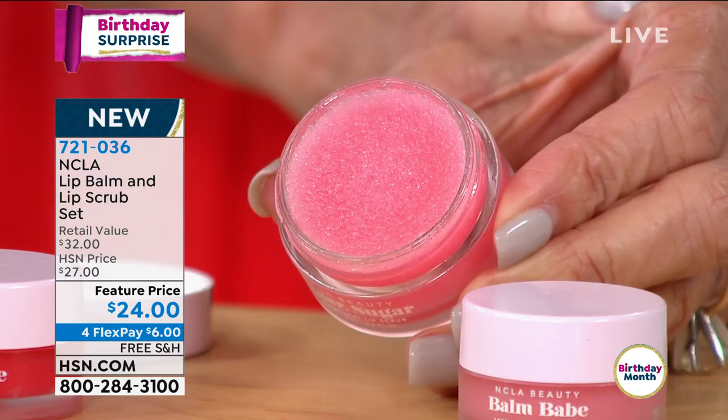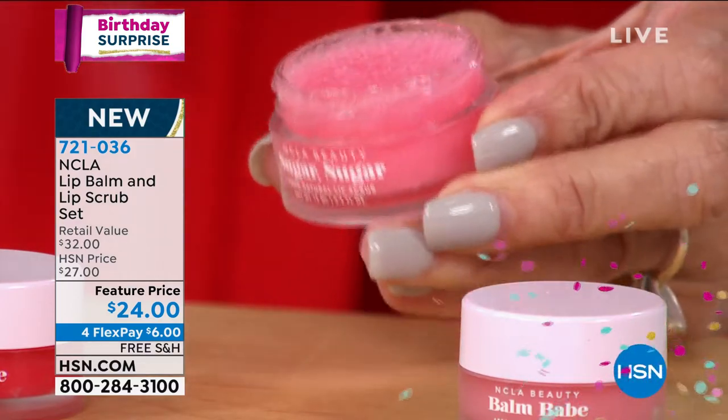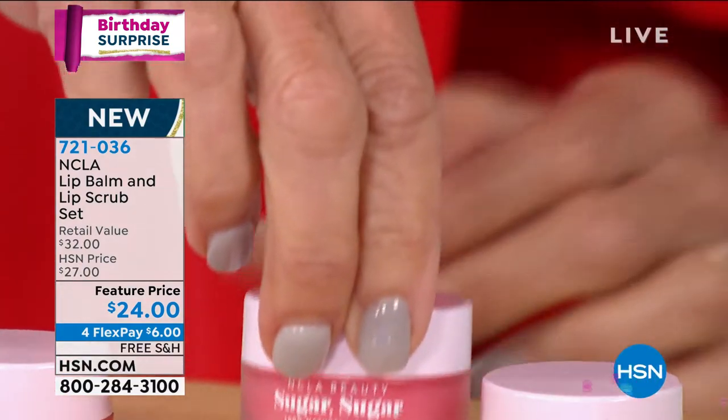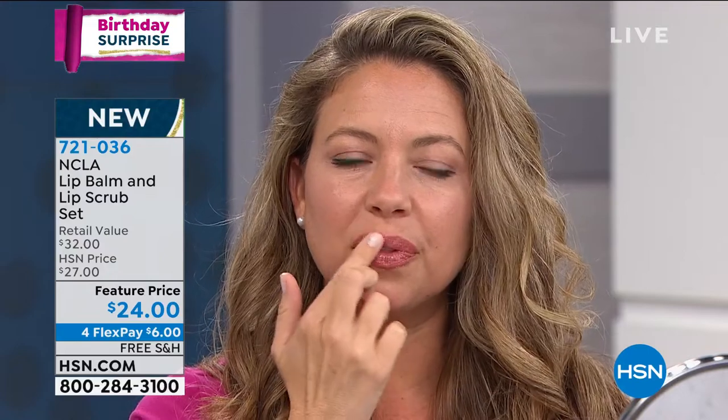Right, absolutely. And we created this lip care duo because it is so important to take care of our lips just like we do our skin and our hair and our body. This lip care duo contains an all-natural sugar scrub and an all-natural lip balm. Together they work to gently exfoliate away the dead skin cells, those flaky lips, and then they go in and deeply moisturize and hydrate. So it is really a two-in-one set that works together with natural oils and butters and gentle sugars to exfoliate and hydrate the lips.